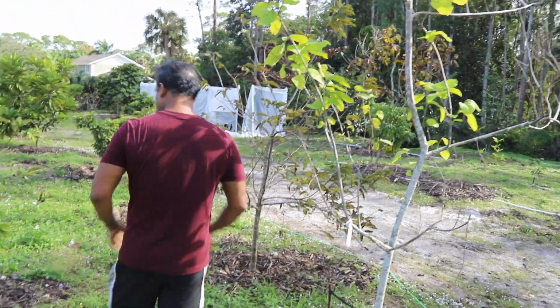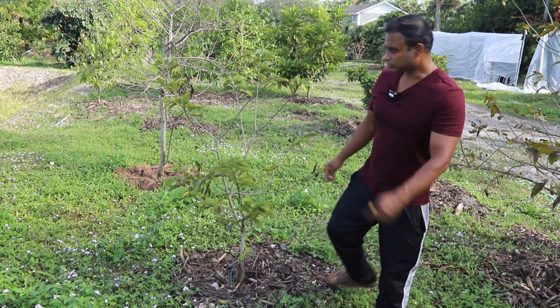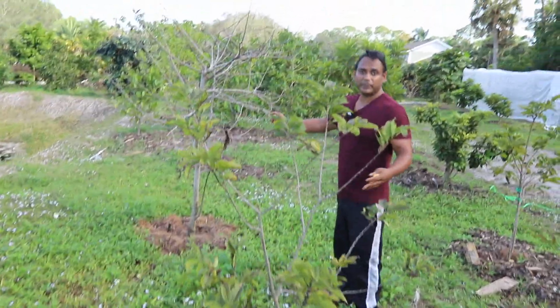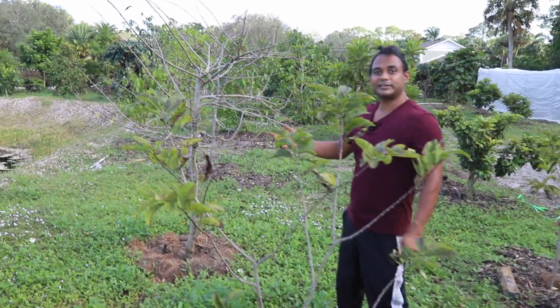This is the red one. This is a Pet Pak Chong Adamoya, more clean, and that's another Pet Pak Chong. Within Pet Pak Chong there's like a couple of cultivars. One's more round, one's more elongated, one's like heart shaped, and they all taste different.